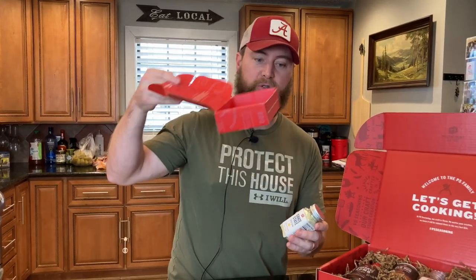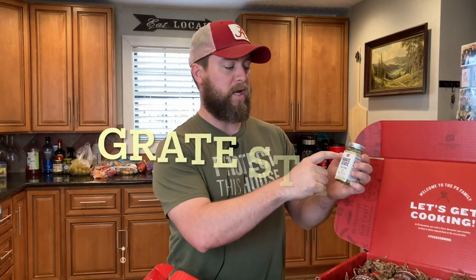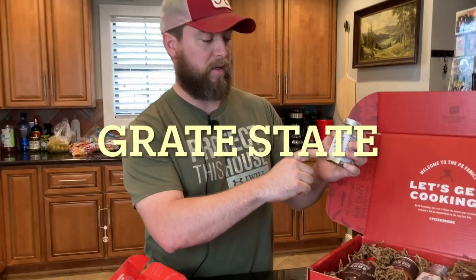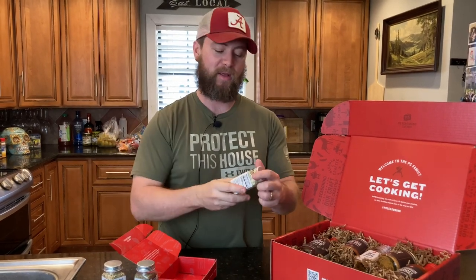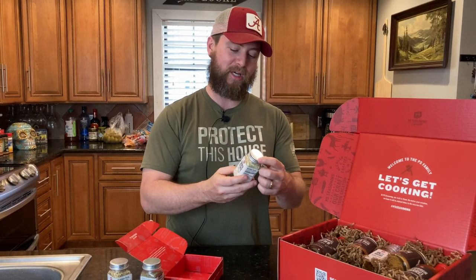And this one is the one that I'm most curious about out of my little box of treasure right here. This is called Great State. It's a cheesy blend. It's got Gouda, garlic, and chive. And I'm gonna be honest with you, this is the only one that has been opened up so far, because we saw this and we was like, cheese? You know, Americans. We see the word cheese and we're like, can I get the double order? Two of them, please. Per person, please. Anyway, Gouda, garlic, and chive, and man, it tastes so good.